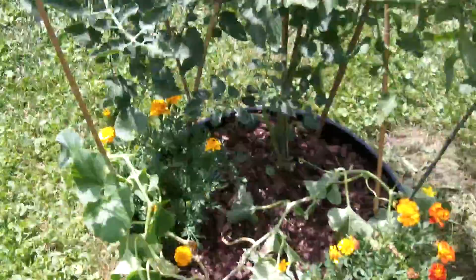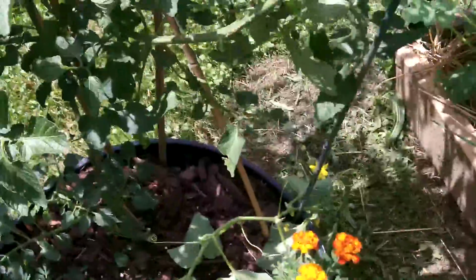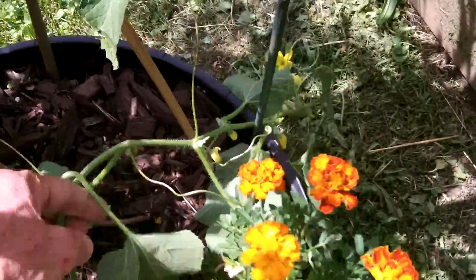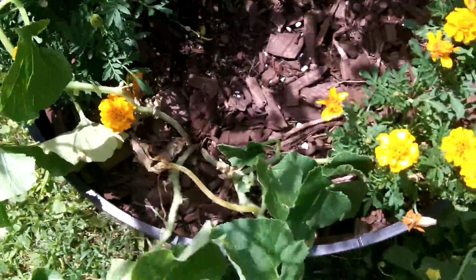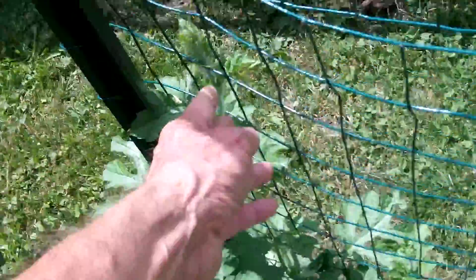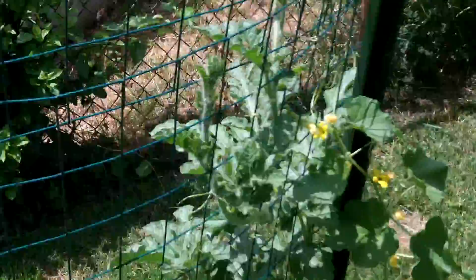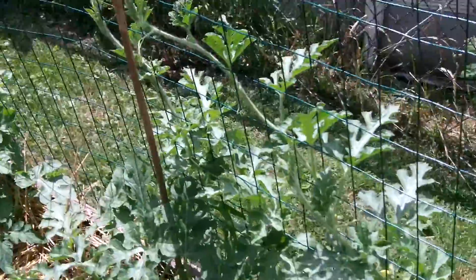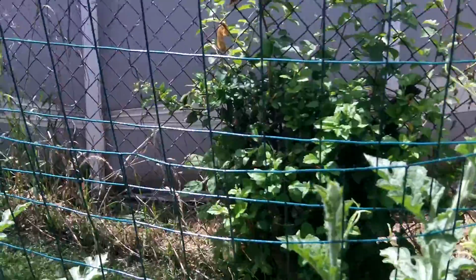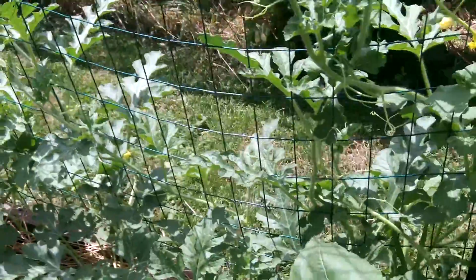And the wine barrels are doing pretty good. With these are the orange sunshine tomatoes. And I've got some melons down here that I'm going to have to trellis eventually. I started these melons over here up the trellis. They don't do it on their own. You have to train them. But once you get them started, they're just going to go vertically and not sprawl all over the ground. We'll see how we do with the melons. It'll be interesting.